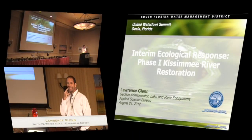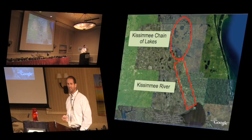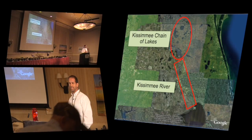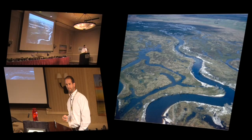Today I'm going to talk to you about the interim response or ecological response of phase one of the Kissimmee River Restoration Project. Now, for those of you not familiar, the Kissimmee River is located in central Florida. It flows from Lake Kissimmee southward into Lake Okeechobee. Its headwaters are the Kissimmee chain of lakes, which are 19 interconnected water bodies right above it. So water flows from below Orlando through the chain of lakes into the Kissimmee River and down into Lake Okeechobee.